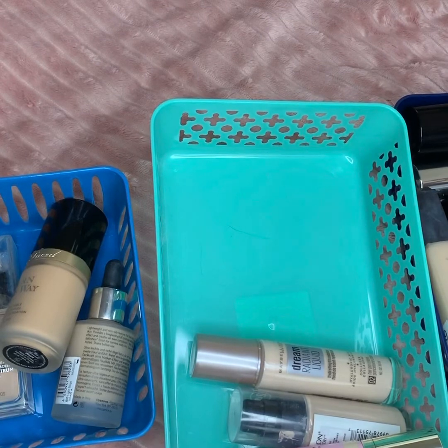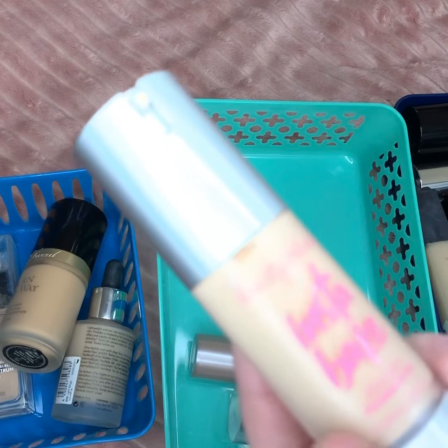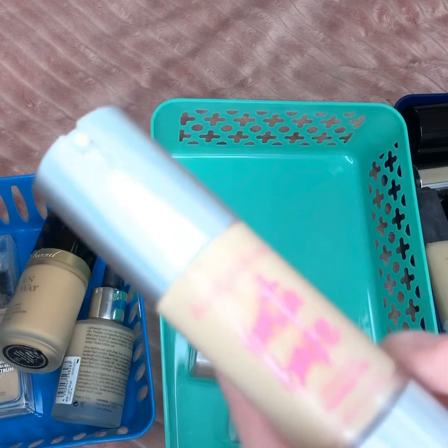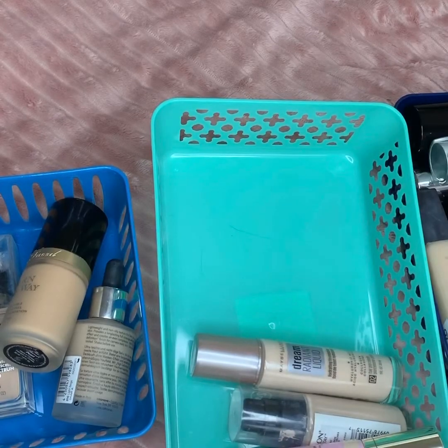Next, I have the Instabake by Beauty Bakery. I actually have not tried this yet. I just received it maybe the third week or second week of December, and I just keep forgetting to grab it. So I'm going to move that to the top of my drawer.